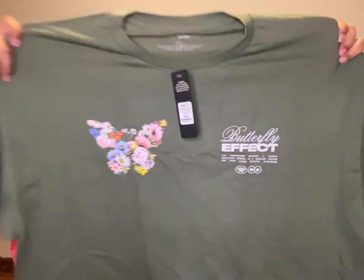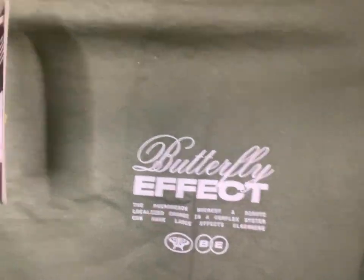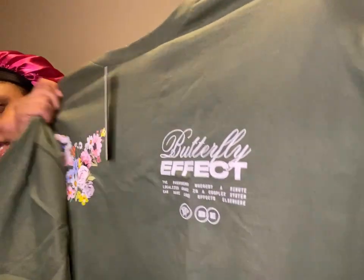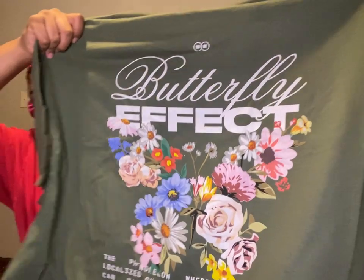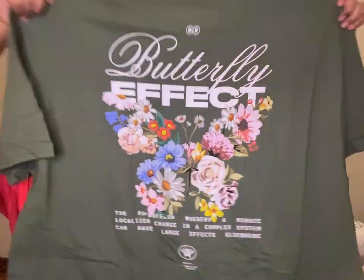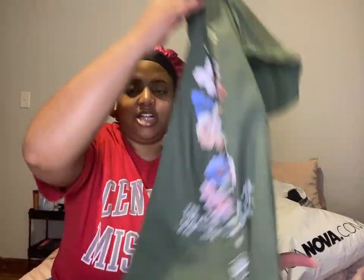This is what the front look like. Hold on. Hopefully y'all can see that. It says the butterfly effect and all this da da da. Don't matter. But the back, like this, with the words on the back. And really, I just need some color, like, besides just black.